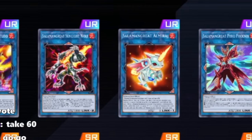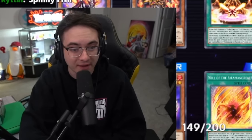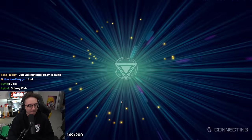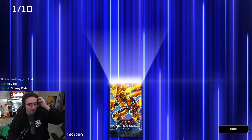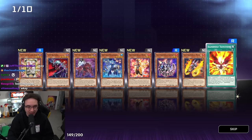Keep in mind we have a UR craft, which means we can definitely make something happen, even if we pull the worst of it. All right, let's open 10 packs of Blazing Fortitude. Let's see what we get. Good start. Two ultra rares, couple super rares. It's what you need to see. All right. Just going to breeze through the ones that don't matter.